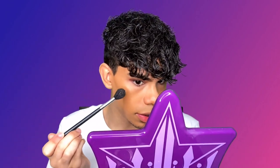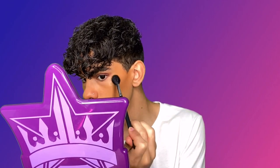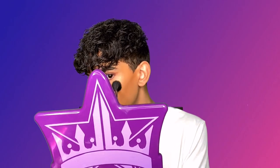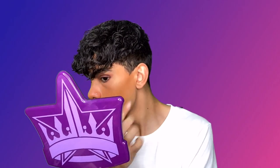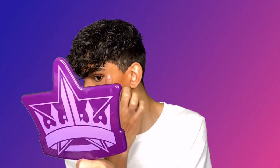So I'm gonna go in with the same brush as the Juvia's Place video, and I'm just gonna dip in a bit. Oh my god, every time it takes so much. And I'm just gonna tap it where I would usually want my highlighter. On both sides, because I have way too much. And then I'm just gonna buff it out. So I just tried to tap it on with my finger and it literally disappeared. Unless it's there and I don't see it. I don't think it's there.